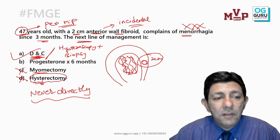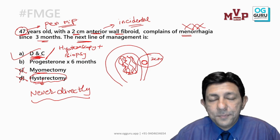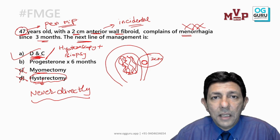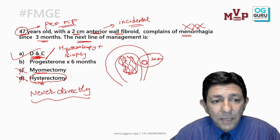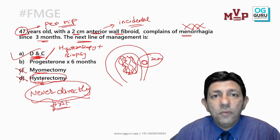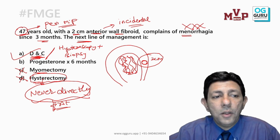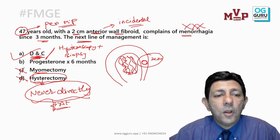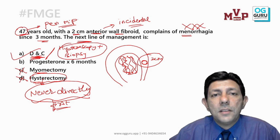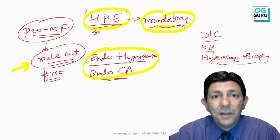So DNC will be done first, and then depending on the histopath report, different modalities of treatment are available, and even hysterectomy can be done. I'm not saying don't do hysterectomy, but never directly do hysterectomy first. First rule out hyperplasia and cancer, and then decide what management you want to give. So DNC or hysteroscopy biopsy is the best for any perimenopausal patient. It has to be done first, compulsory.